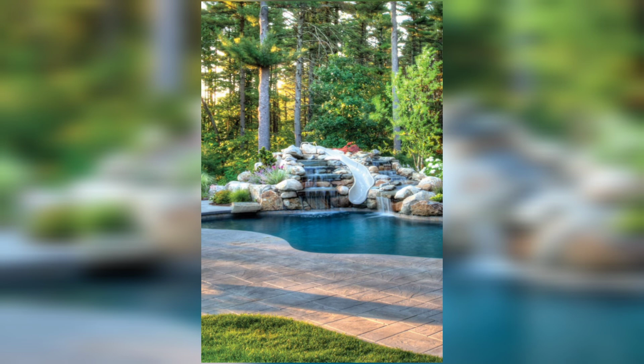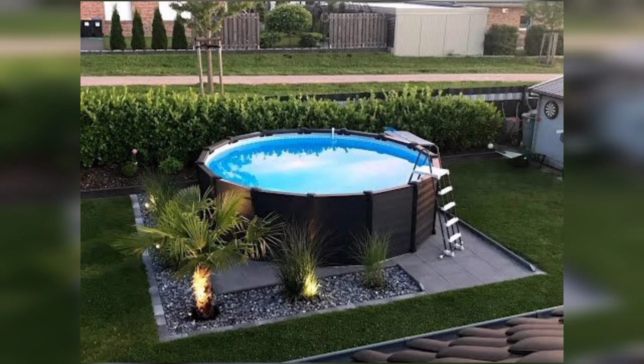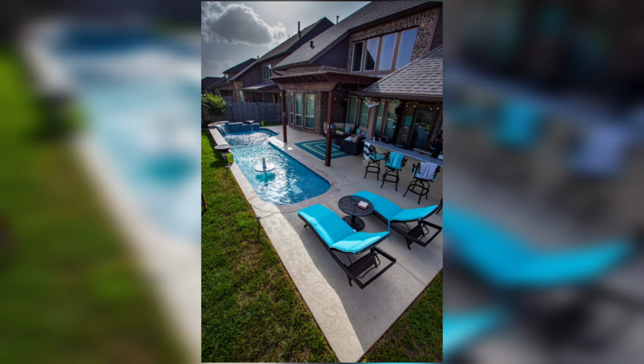Another great way to enhance your pool area is to add some greenery. You can create a poolside garden with a variety of plants and flowers. This not only adds a natural touch to your space but also helps create a more relaxing atmosphere. Consider adding some fragrant herbs such as lavender or mint to make your poolside experience even more refreshing.